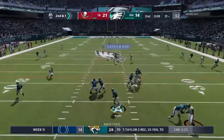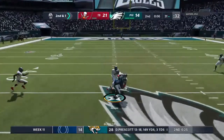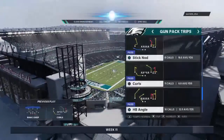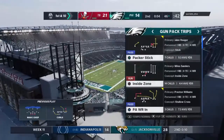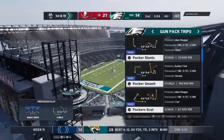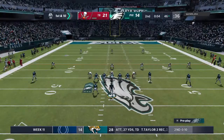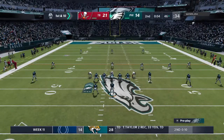To throw again on 2nd down. Wentz. This ball complete to Rager. And he'll be taken down, but not before they work it across midfield. And with just 4 seconds left in this first half, a timeout call. Back-to-back good plays have them on the move on 1st down.